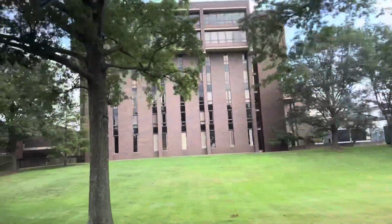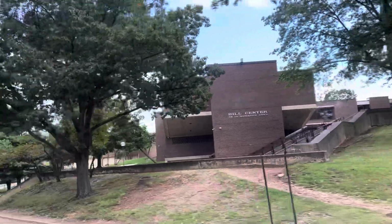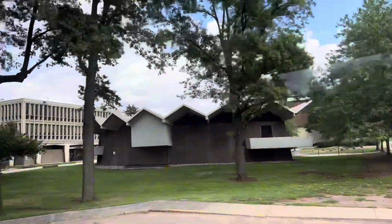We are now switching over to more of the academic side of our Bush campus. So if you look to your right, you'll see the Field Center. This is the home of the mathematics and the computer science departments. So if you are one of those majors, a lot of your classes would be here.